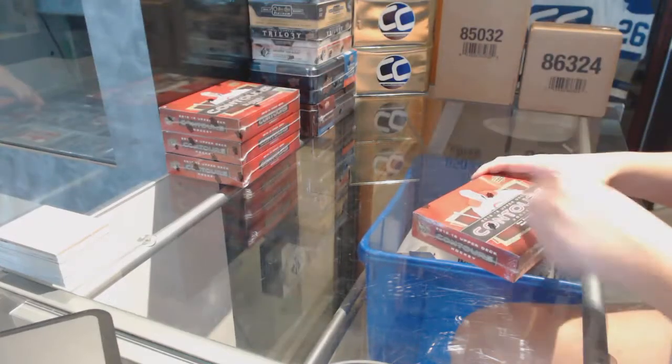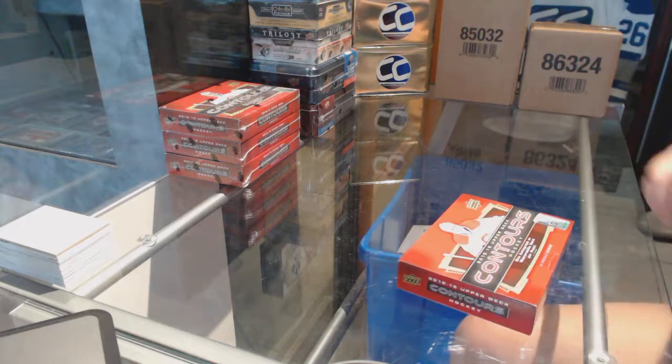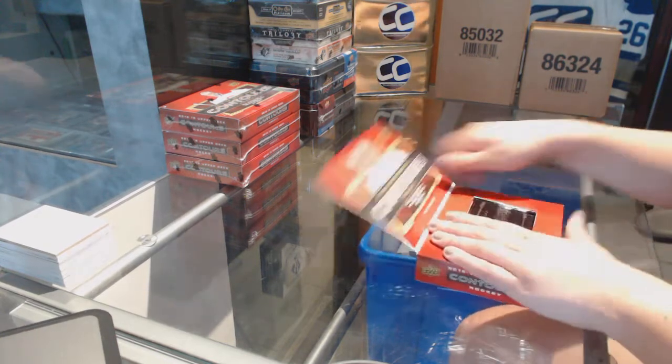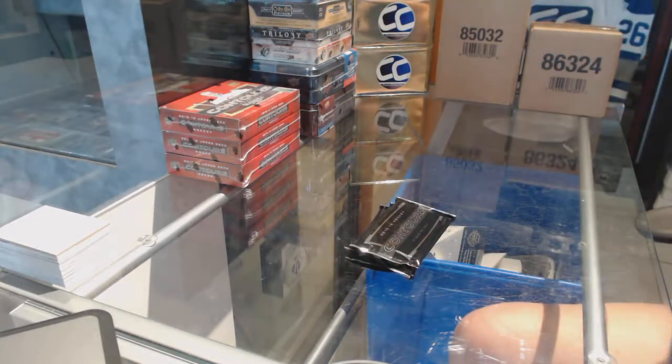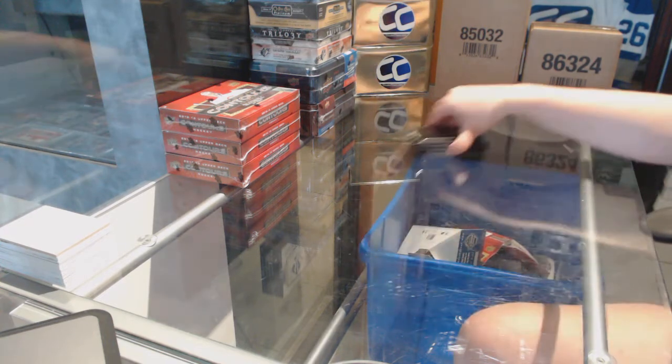The group break is at 74-64. We've got the four-box half case, the 15-16 Contours. Best of luck, guys.